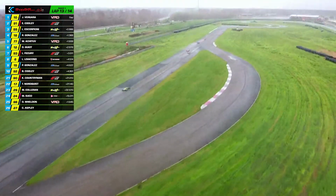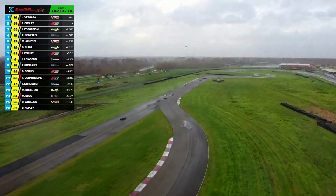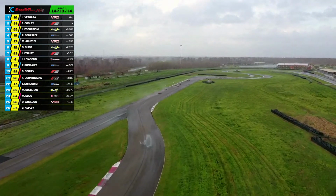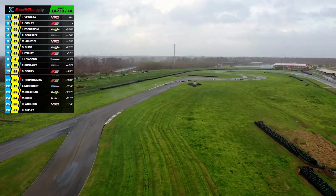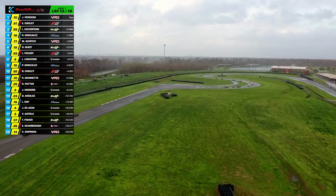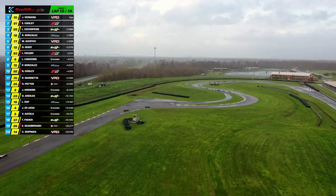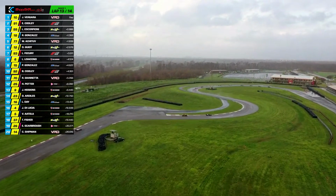Cooley's got the lead. Leo Scorpione to the high side. He'll nose ahead of Yalvagara into the back sector. Vagara to the inside, deep on the brakes. He'll overshoot it, but he will hold that second spot as there was no over-under that Scorpione could pull off. And your leader, Evan Cooley, is going to get just a little bit of a gap. So Yalvagara able to get the best of Cooley.